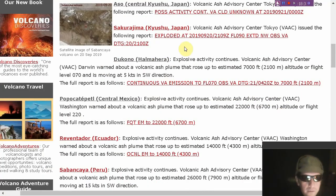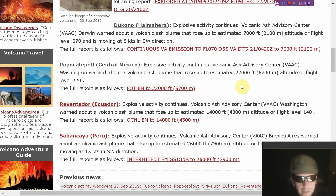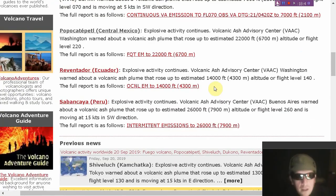Sakurajima exploded. Produced a 9,000-foot plume. Tokono exploded. 7,000-foot plume there. Popocatépetl exploding. 22,000-foot plume there. Reventador: explosive activity continues there. 14,000-foot plume. And please don't fly your John Denver-style ultralight over Sabancaya. You may be less identifiable than John Denver as it's producing a 26,000-foot ash plume.